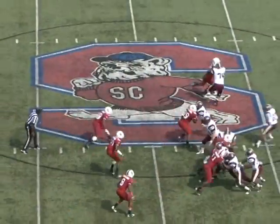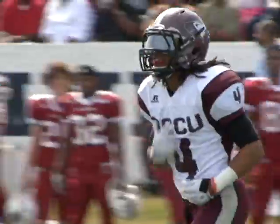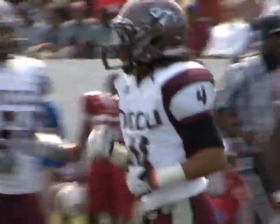Back. Here's the fake handoff to Douglas. Johnson going deep. He's got Irvine. Irvine with a tremendous catch all the way down to the 22-yard line. This offense isn't backing down here. They just got to finish the drive.